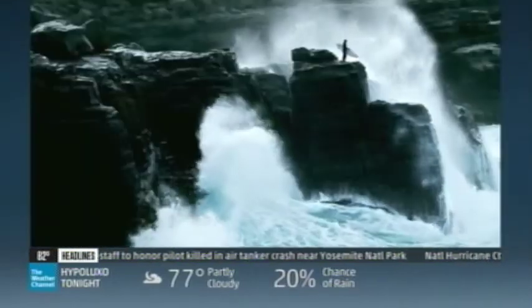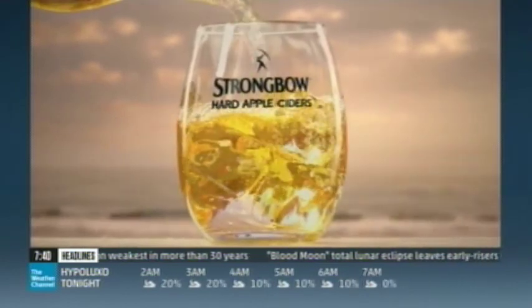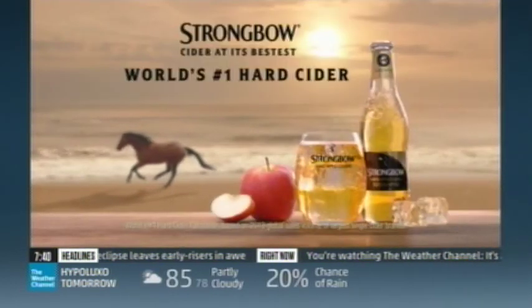Be one with it, and it will be one with you. Be one with your tires, and the road will be one with you. Hankook Tires. Apples are good. A Strongbow hard cider, better. But Strongbow over ice is the best. Enjoying Strongbow over ice with your slow-motion horse? The bestest. Strongbow, world's #1 hard cider.